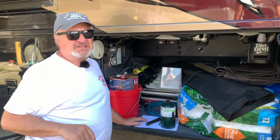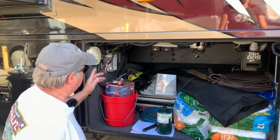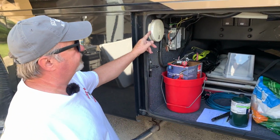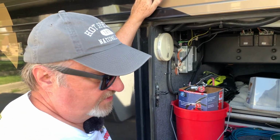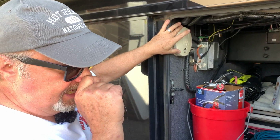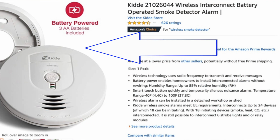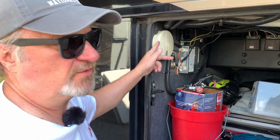Let me show you the last thing that I want to talk about in here. You'll notice that I have a smoke detector in here. Now, this is not a CO detector, this is a smoke detector. But the beautiful thing about this one, and I have one diagonally in the basement as well, is that I have a solar system on my rig here. So right next to the MPPT charge controller, conveniently right on the other side of the wall of the battery compartment, I have another one of these.